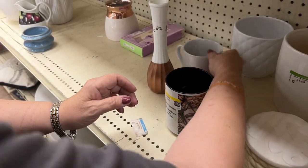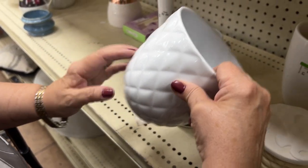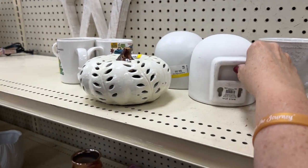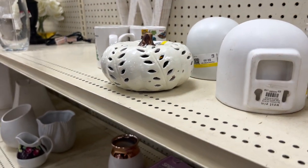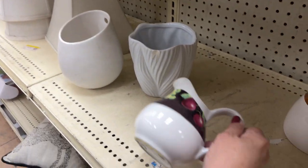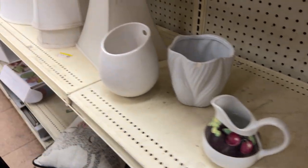And we have some, I don't think that's milk glass. It's very light. And up here we have some mugs, a lot of pumpkins out tonight, and some little igloos. It's Halloween in July. It is. We're getting there, huh? Just a little creamer. More modern. Very modern piece.